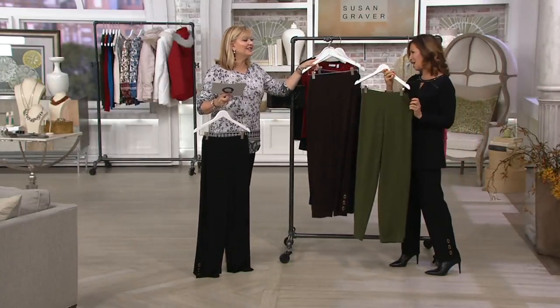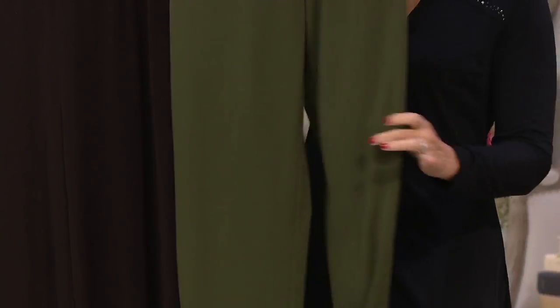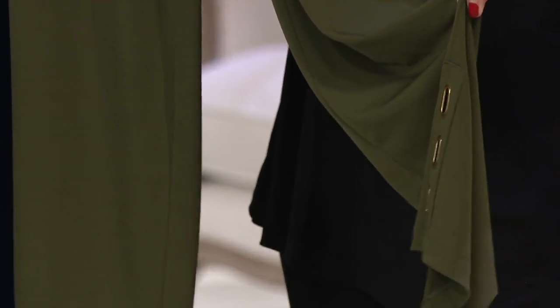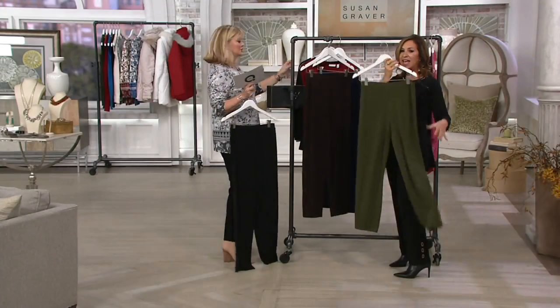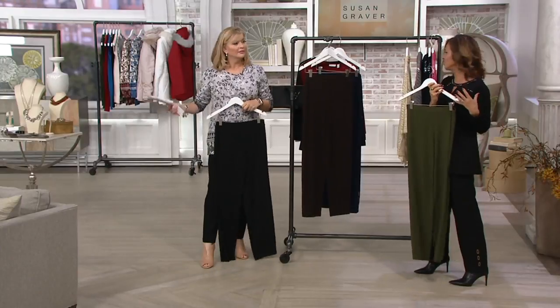Navy is a popular color. Especially very popular. Getting these pants for $37.46. Amazing. With the grommet. I mean, that is so super cute. And again, it's not overdone. It's not in your face, it's not tacky looking. It's very sophisticated, just with a little class, just with a little beautiful style to it.